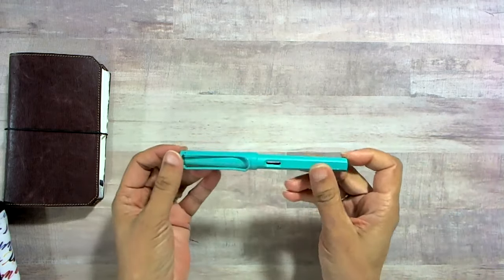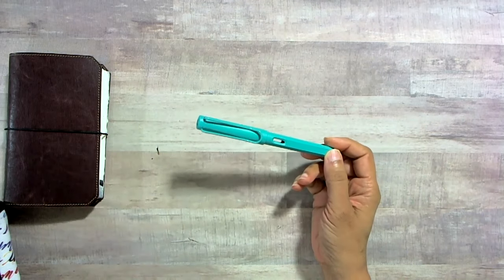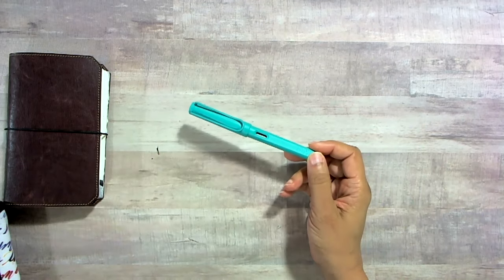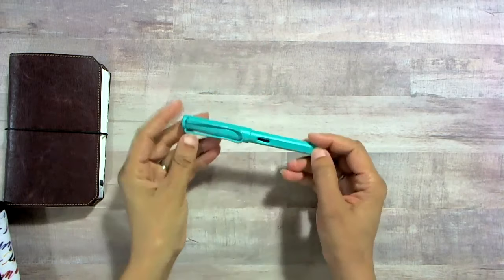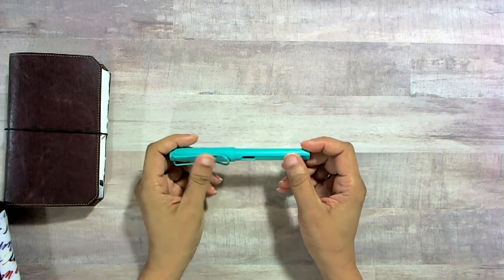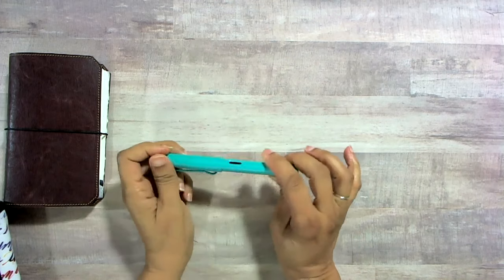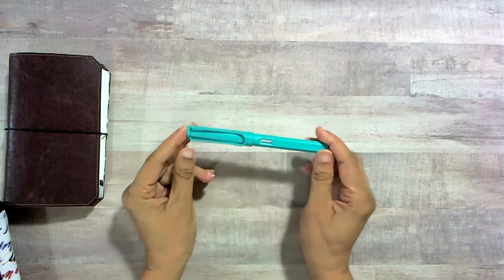But I really love, I mean, these pens are almost indestructible. Listen, don't go testing that, okay? Don't try to test it out and prove me wrong. But I feel like they're indestructible because I've dropped them so many times and the nib stays and the pen doesn't crack. And I've just had really great success with them.